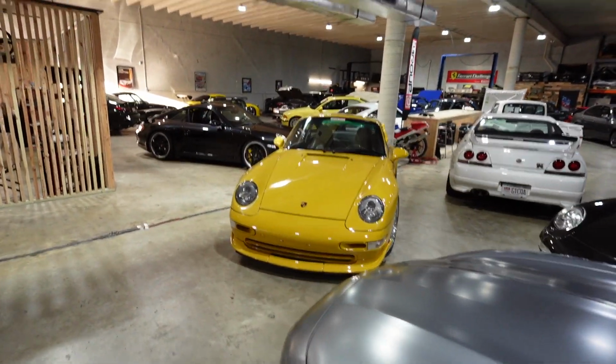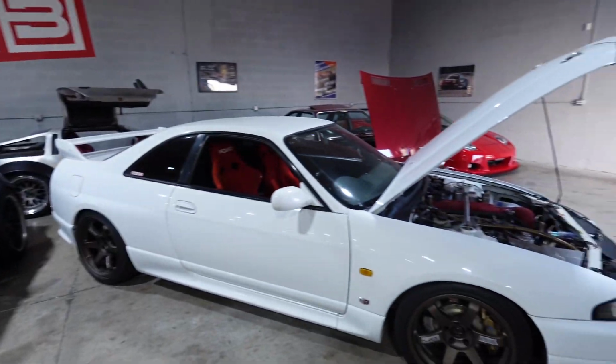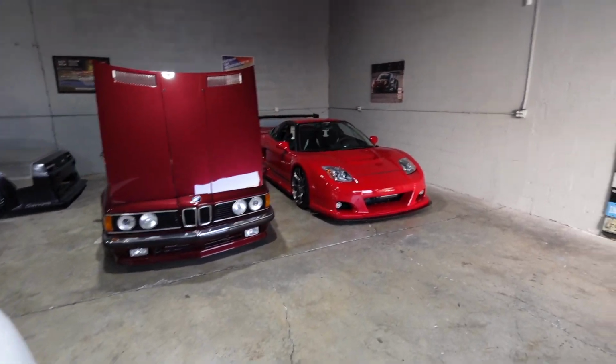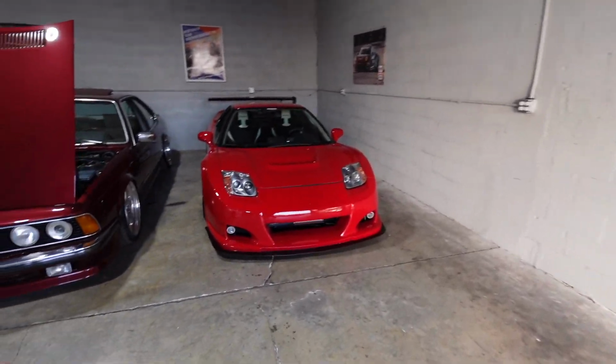So sick. Which car would you guys take inside this whole lot? Bro, there's just so many freaking cars in here that I wouldn't even know which one to take, honestly.